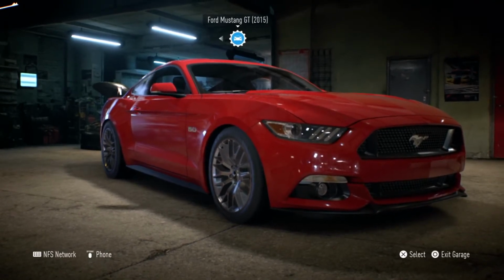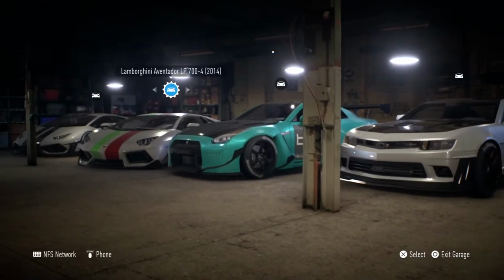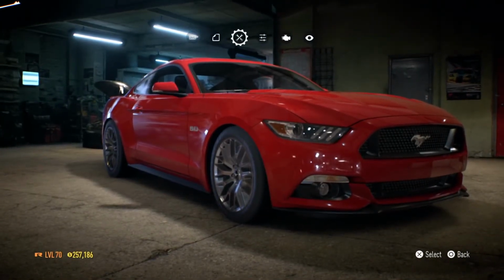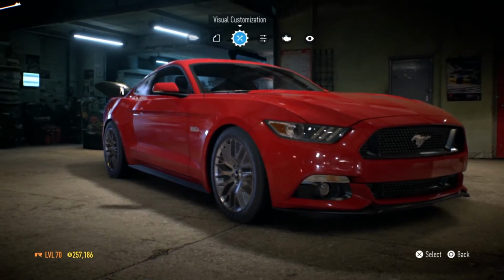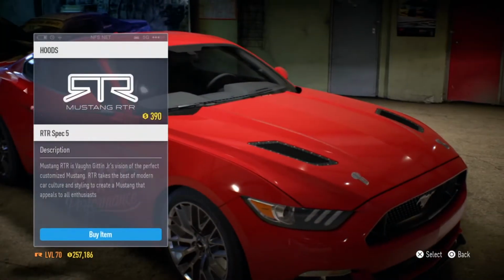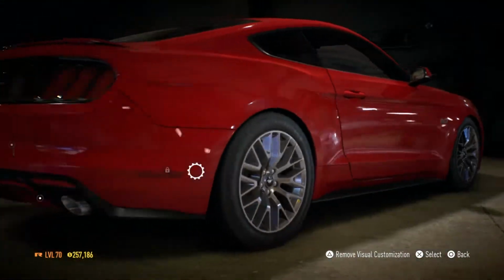We just bought this beautiful Mustang GT. Here are the rest of the cars I have bought, and I think I've got plenty. Got 260,000. Customized this car all the way. I did buy this car before, but I was doubting it. But then I just saw some guy on YouTube bought it, and it just made me think of buying the car. So let's just see what visual customization we have first, of course.